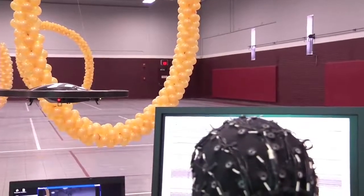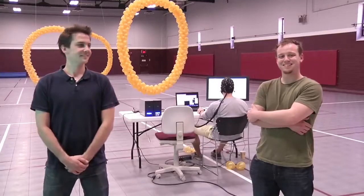Here at the University of Minnesota, Professor Bin He and his team have engineered a non-invasive system called a brain-computer interface that allows a person to control a robot using only their thoughts. Dr. He's team includes Alex Dowd and Carl Lafleur.